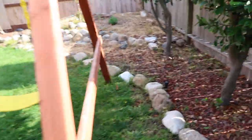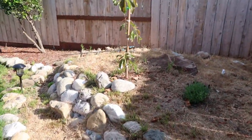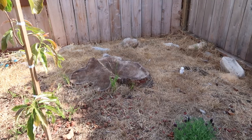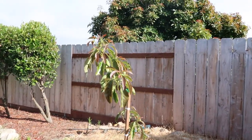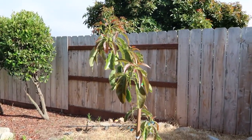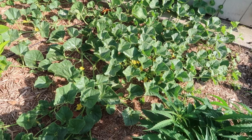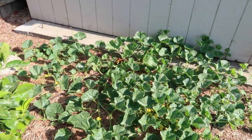Okay, over here in this corner, we used to have a huge avocado tree that we cut down, but it didn't produce any avocados. So you can see the stump right there. But in its place, we planted a little baby Haas avocado tree. So that little guy will be producing someday, which we're excited about. The cantaloupe vine, again, another one. We'll see if it produces, hopefully it will.